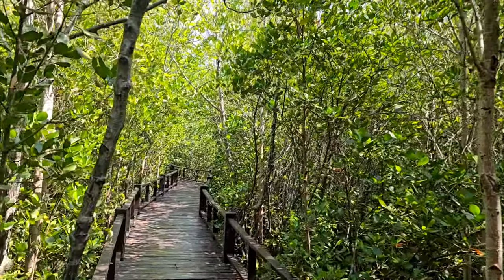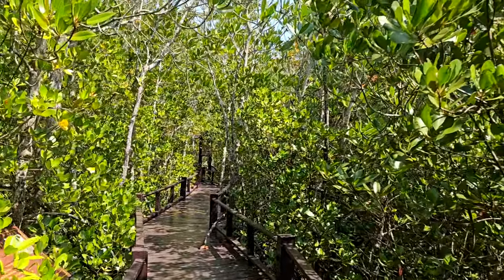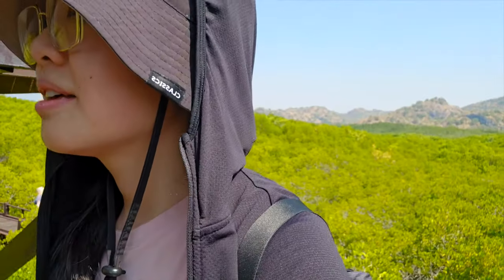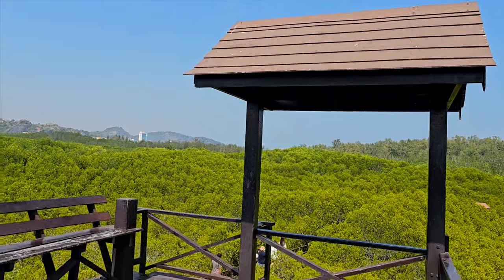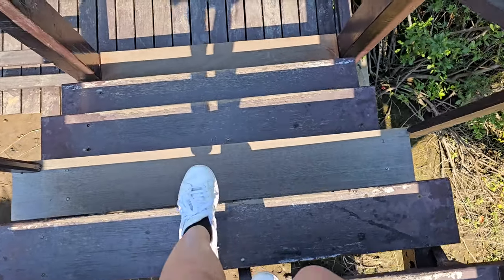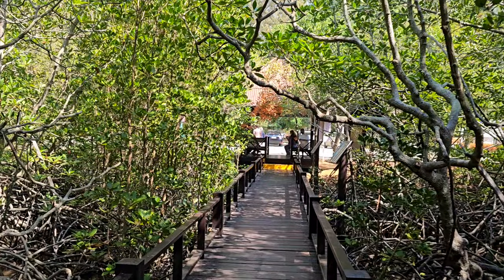All right, we have entered an area with more green and less of those creepy roots. This is a good sign. I think we're coming out into the open. Be very careful going down these stairs. They're a little bit old and creaky. Okay. And we're out. So it is a full circle. You just keep going and then you'll end up where you came in from.